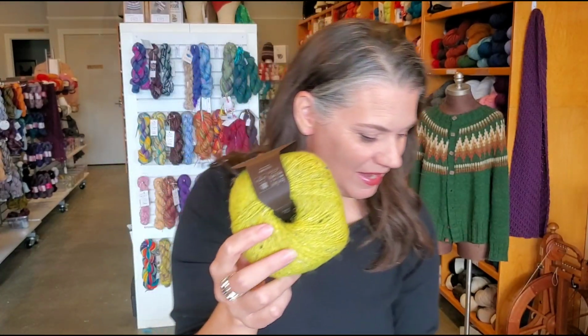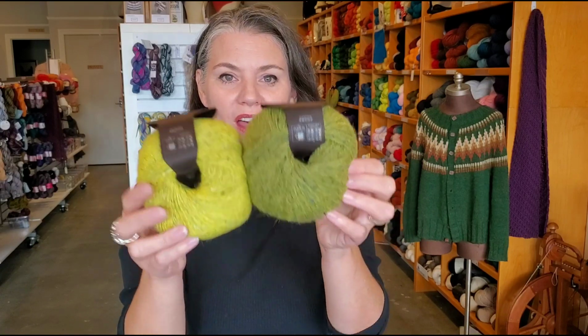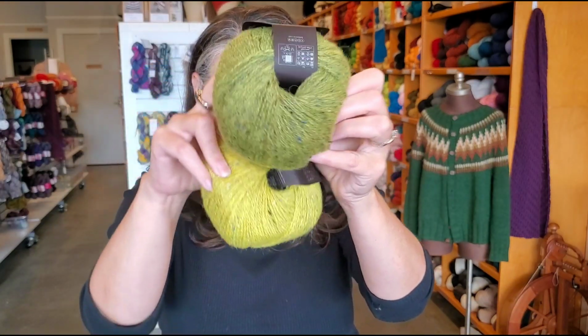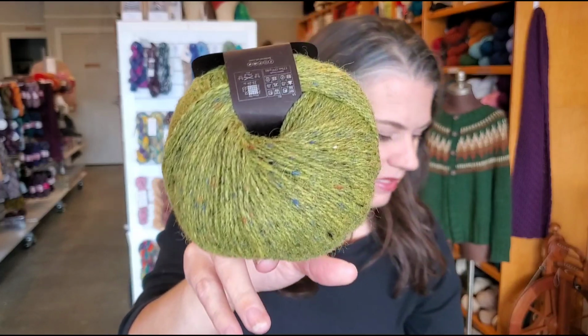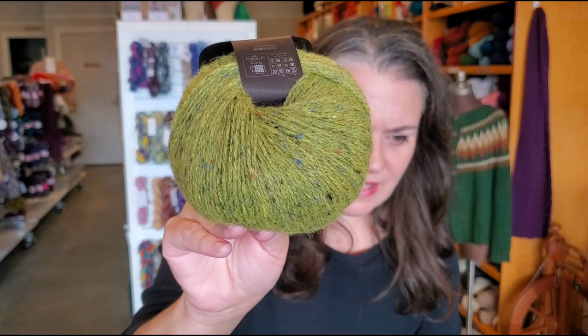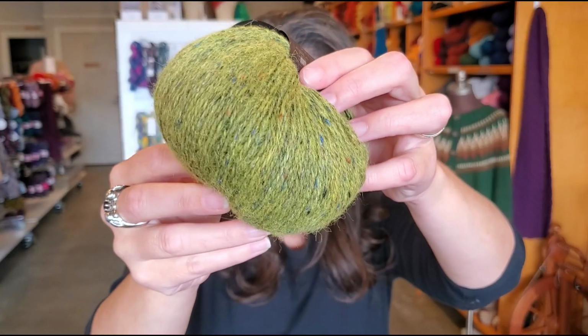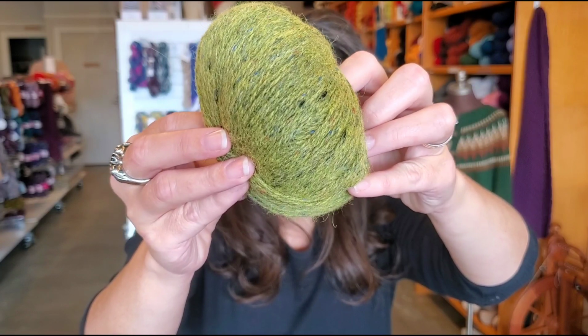Come back to the blue, but that is the Sulfur, and then we pair that up with Avocado. We're getting more into greens. This is a really beautiful classic green. You can see it's got a little bit of flecks of amber. There's still some of that blue. This one doesn't have quite as much of the white in it.